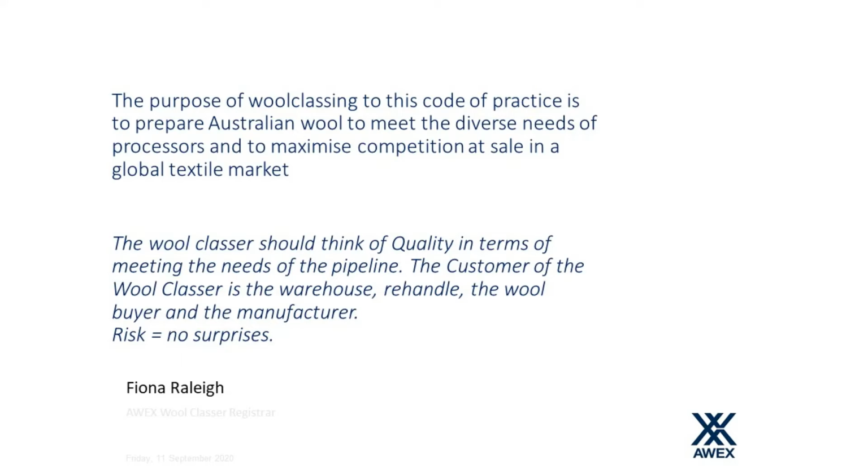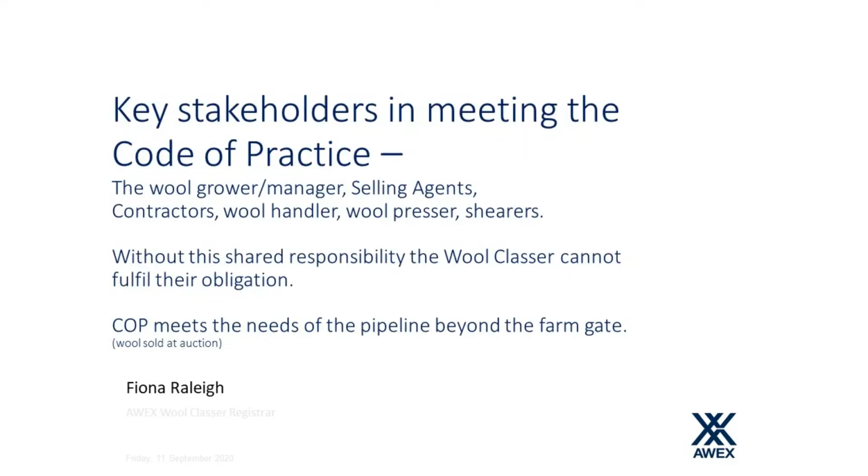And one of those most important requirements of our customer is risk management. We want low risk wool that has no surprises. The other important thing to make note of around the code of practice is that when a wool classer is trained and registered, they're actually being trained and registered to meet the code of practice preparation. That's what the stencil means, that the wool meets the code of practice preparation.